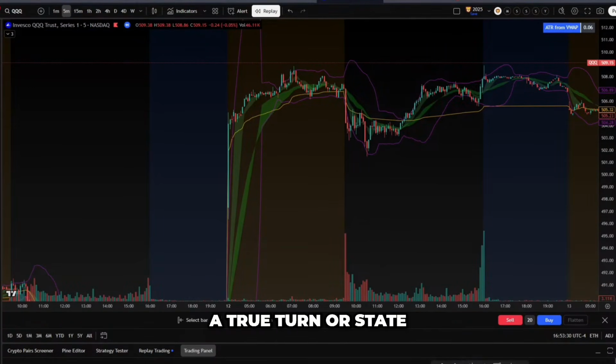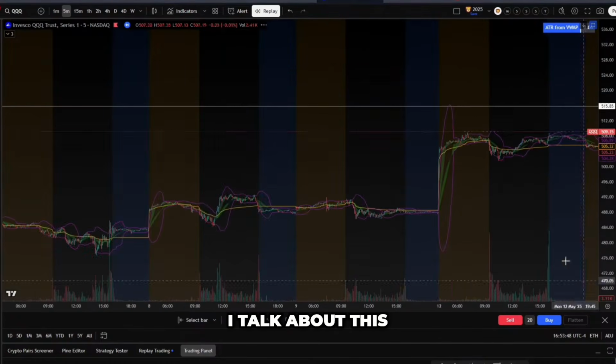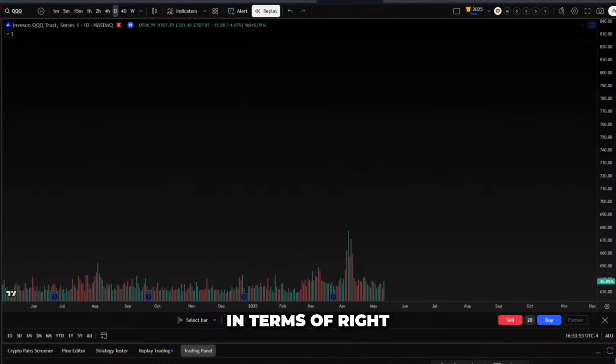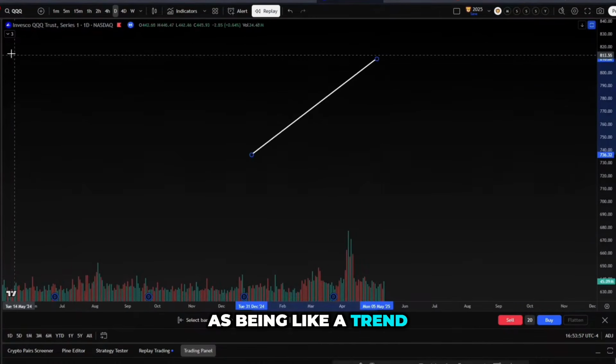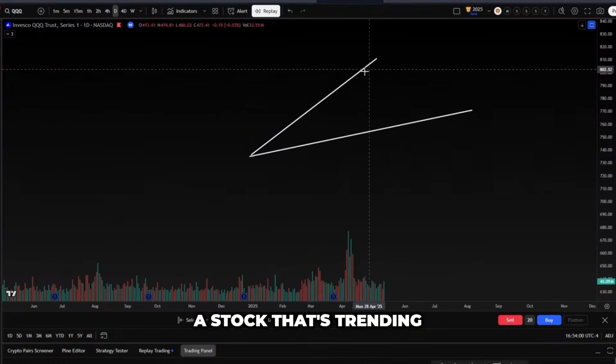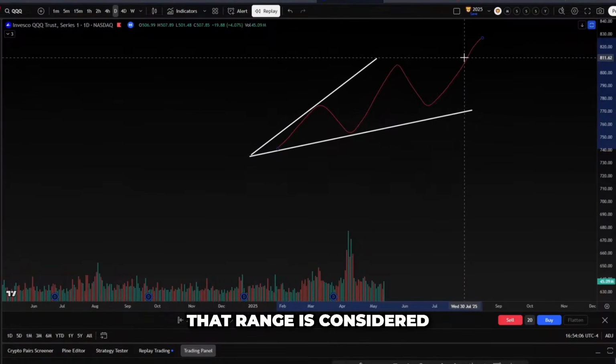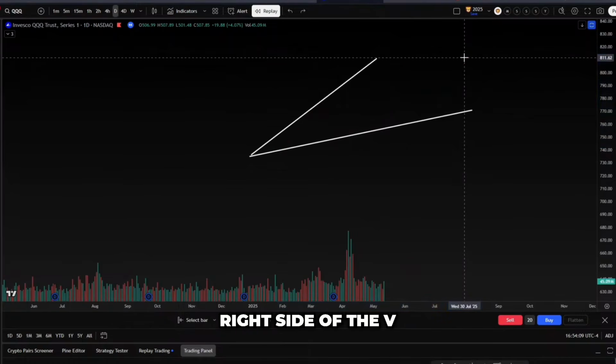How would you define a true turn, or state we are now on the right side of the V? It took a couple of attempts on the cash strategy. So there's two things that you really want to see for the right side of the V, right? I talk about this concept a little bit. I think quite literally in terms of right side of the V as being like a trend. Say this is a stock that's trending and this is our V. Whatever is in that range is considered right side of the V, right?